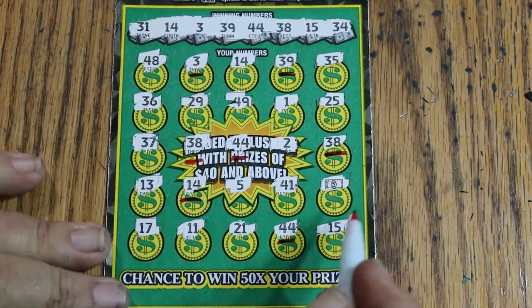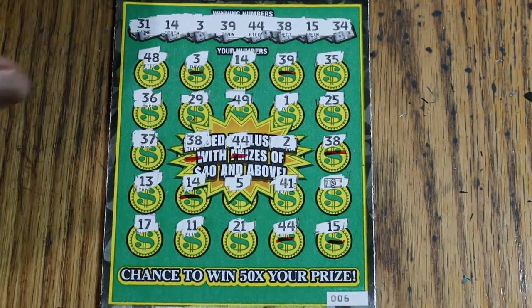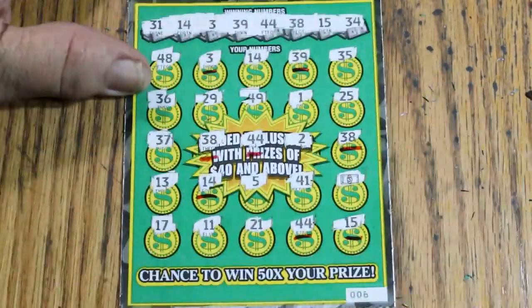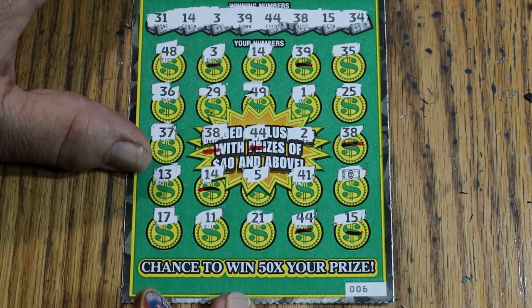Okay. Potential on this one. Let's see what's up on top. Nothing there. And nothing there. That would have been a surprise. All right. Ticket number 6.